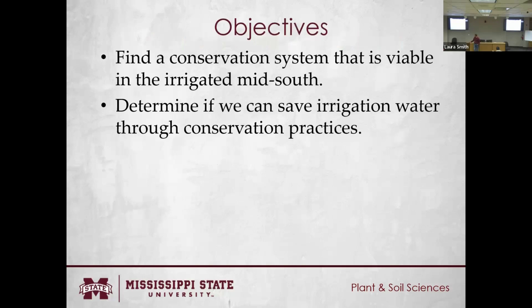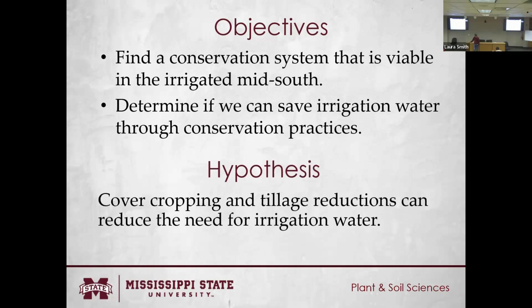Okay, so the objectives of this study are to find a conservation system that's viable in the Mid-South and to determine if we can save water through the use of conservation systems. My hypothesis is that cover cropping and tillage reductions can reduce the need for irrigation water.